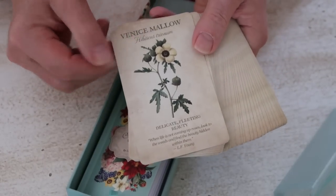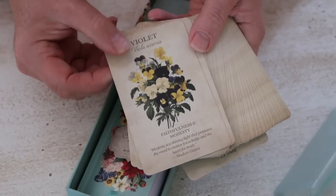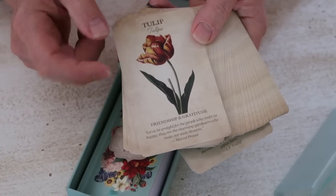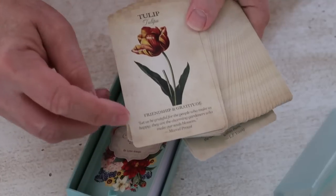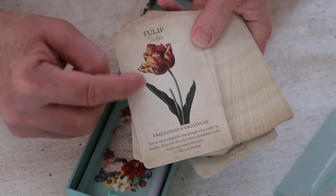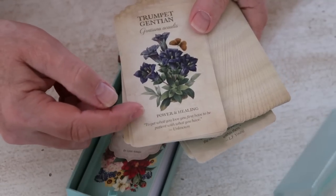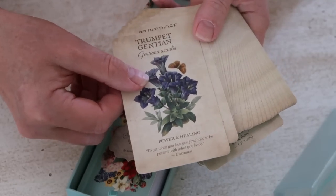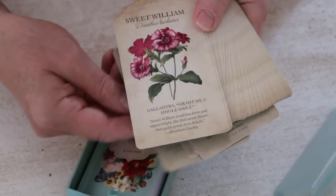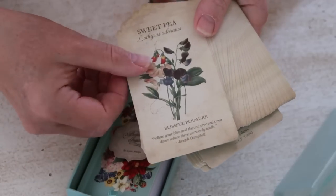For different reasons, you might want to pair this one with a different deck. And I do a lot of pairing of decks, and I would use this one just because of its colorations. There's a short message on the cards, which really helps if you're not familiar with the flowers, and then you can get the general message here, and if you have time, you can use the guidebook. So there are no human objects in this one, just the flowers and maybe an occasional insect or something like that.